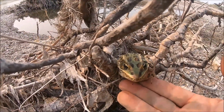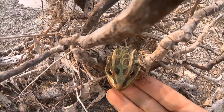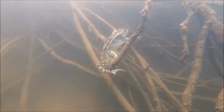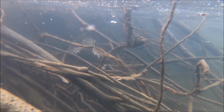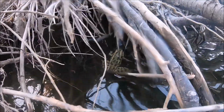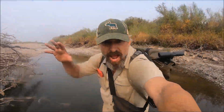Do I dare say, these frogs are adorable. And they are fast. Trying to capture footage of this speeding frog is near impossible. Look at those huge feet. What a big boy. Massive leopard frog.